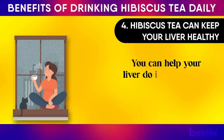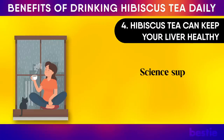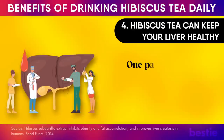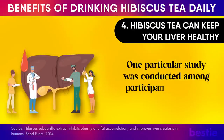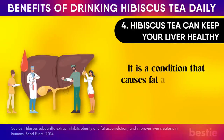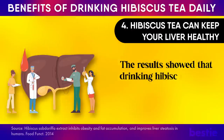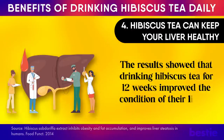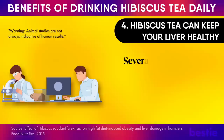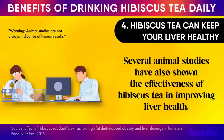You can help your liver do its tasks more efficiently by drinking hibiscus tea regularly. Science supports this claim. One particular study was conducted among participants who had liver steatosis. It is a condition that causes fat accumulation and liver failure. The results showed that drinking hibiscus tea for 12 weeks improved the condition of their livers. Several animal studies have also shown the effectiveness of hibiscus tea in improving liver health.